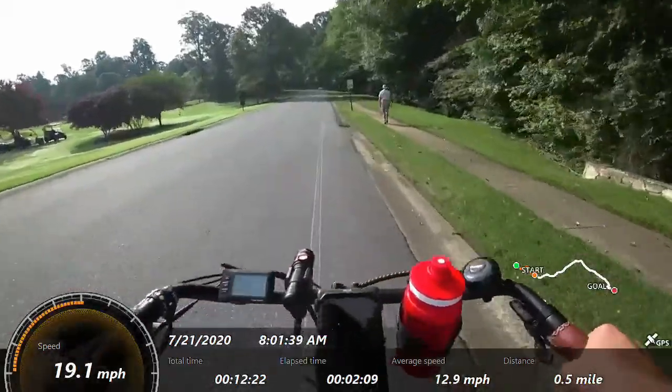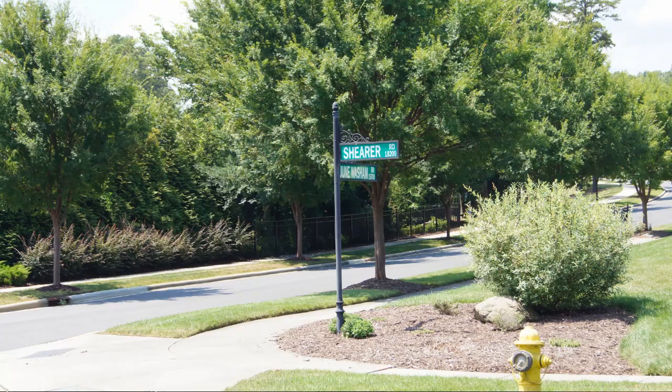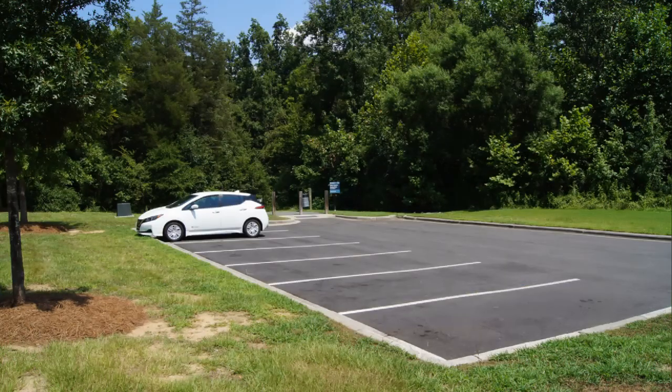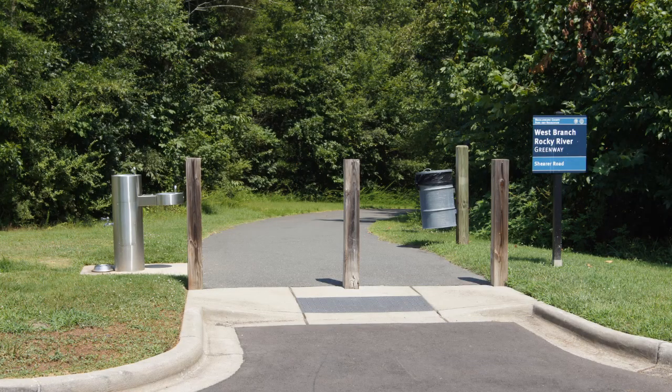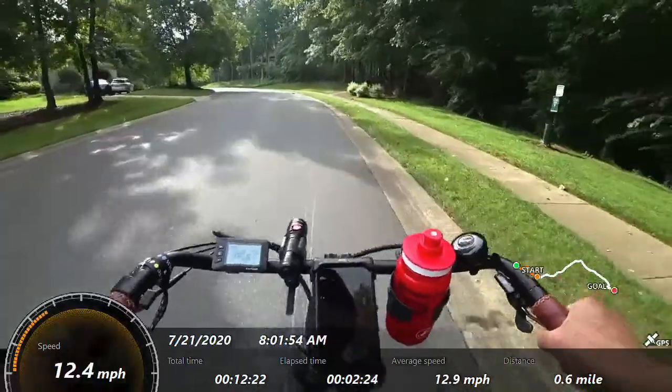If you would rather throw your bike on a car rack and drive to the trail, there is a convenient entrance and parking lot on Shearer Road. At this entrance, you're only about a quarter mile from the trail's end, but there's no problem with doubling back to the beginning.